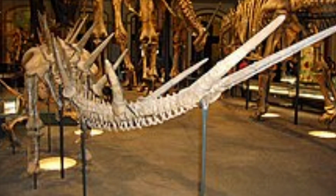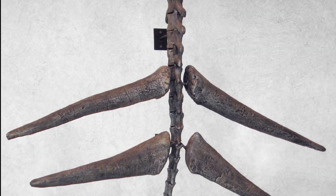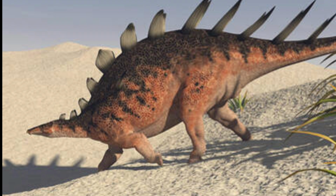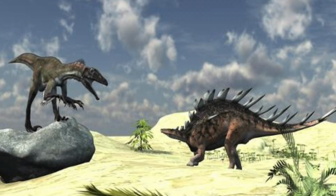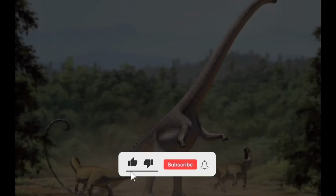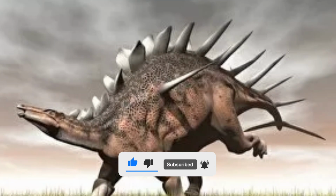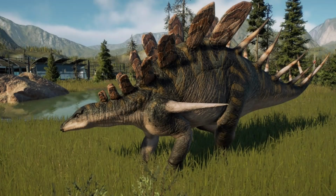The thagomizer was Kentrosaurus's most effective weapon. Positioned at the end of its muscular tail, these spikes could deliver powerful swinging blows to deter predators. Fossil evidence from related species indicates that these spikes could leave deep wounds, making Kentrosaurus a dangerous opponent. In addition to its tail spikes, Kentrosaurus relied on its small size and possible agility to evade predators. Shoulder spikes and group-living behavior further enhanced its survival strategies.